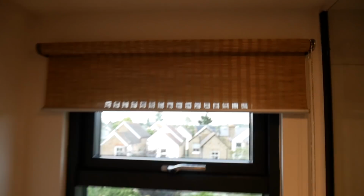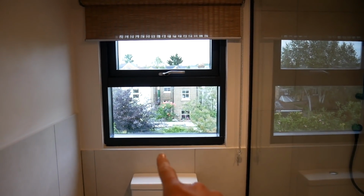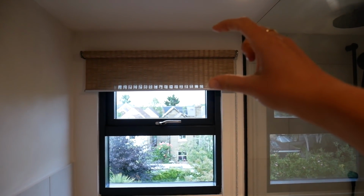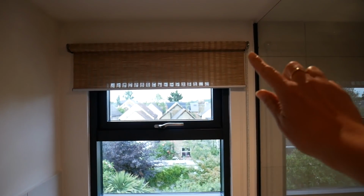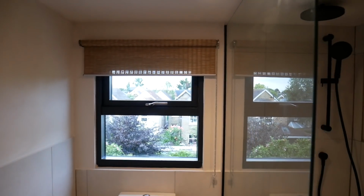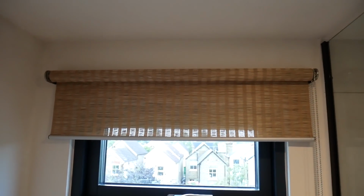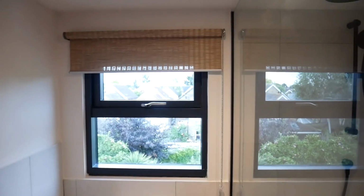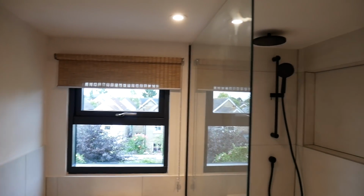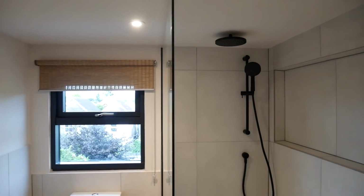But anyway, the only thing that it left weird in this space was that the window was quite low to the tile and then there was this very large gap above. So what we did was we hung the blind just a bit higher than we normally would have, and it does disguise it. Also, I went for this bamboo blind from B&Q. I just love the warmth of it against the contrast of the black and the grey. So it just adds more warmth and texture to the room, whereas it could look quite clinical here if you didn't have those details.